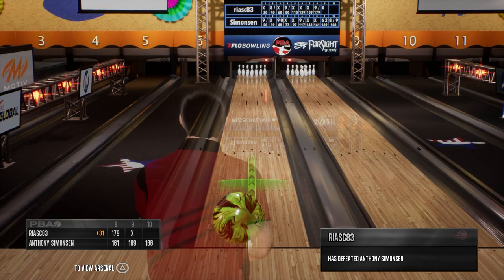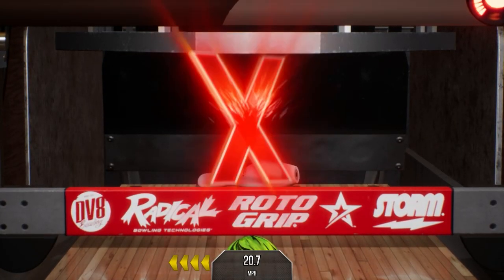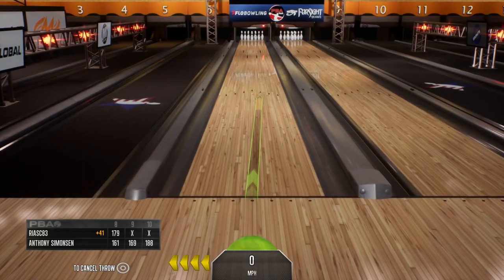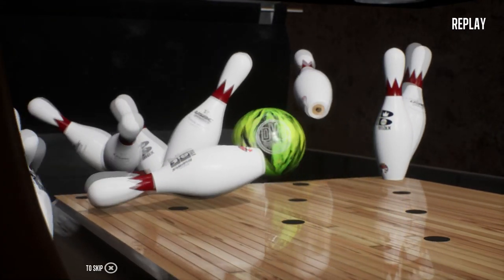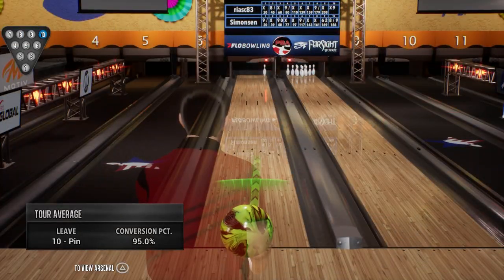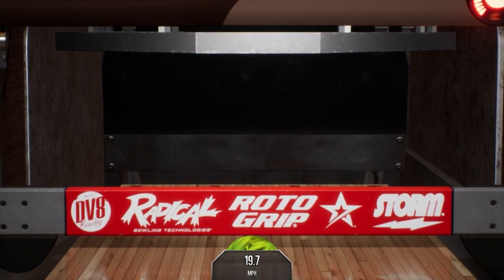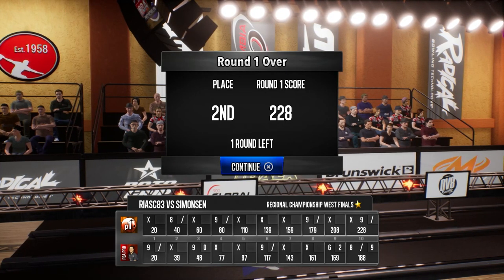Looking for the double. Got it! We'll try and make it three in a row here. That's a vicious ringing 10. Well, we've reached the conclusion of our event. On behalf of my partner, Randy Peterson, I'm Rob Stone. Keep on rolling.